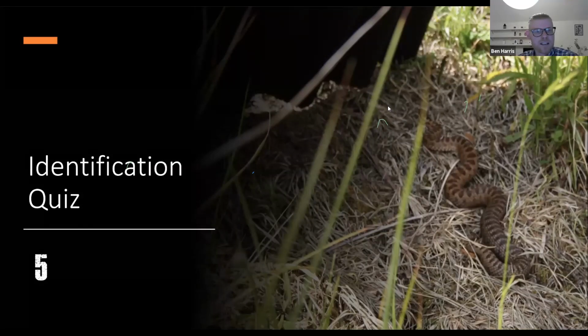Yep. So most of you have got adder here. A few of you said grass snake. So you can still see that zigzag pattern that gives it away as an adder, which is what we're looking for that positive ID. And then the majority of you also got female, which is really great to see. It's got that brown zigzag pattern. It's not black. If it was male, it would be a black zigzag pattern. So we can identify this as female. So female adder is correct.